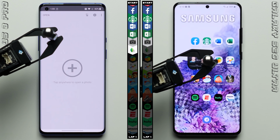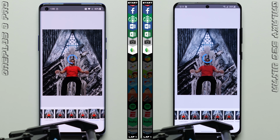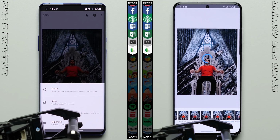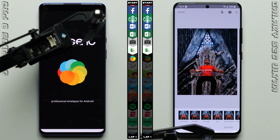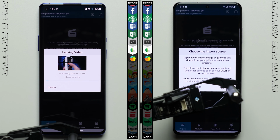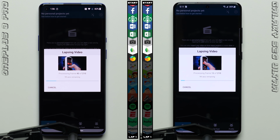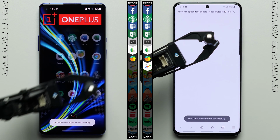row and begin working on Snapseed, where each phone is editing the same exact photo, adding not one, but two different filters before exporting the image out to storage, where this time, the S20 Ultra is able to keep the OnePlus from pulling any further ahead, meaning here in Lapse It, the S20 Ultra is still right there in this thing. And from the looks of it, it's actually rendering this video at a faster rate, so we might just see a comeback here, where yes, the S20 Ultra is able to take the lead for the first time in the speed test, already moving on to Google Trends.